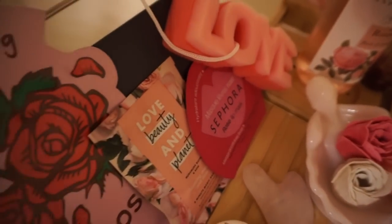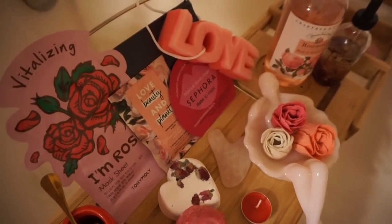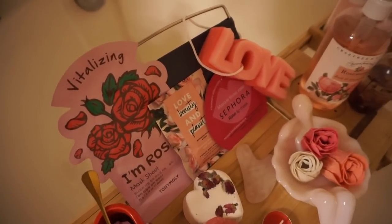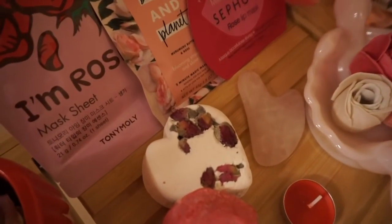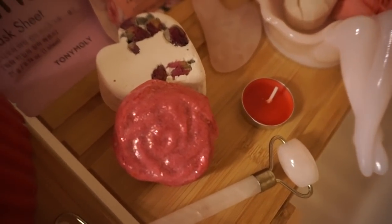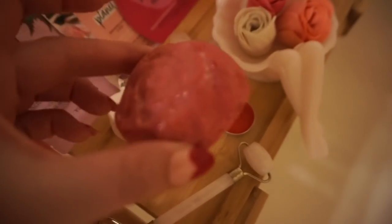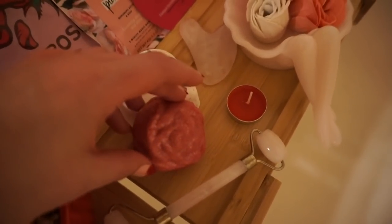I have a variety of masks, even though I just did a whole facial, so it's really overkill. But I might pop on a sheet mask just to seal it all in and do that hair mask. This is a Lush bath bomb that was made for this spa night. And that's a Lush rose bubble bar. It's old and it's only half of it. I just found it the other day and I was like, oh, perfect. And I have my rose quartz jade roller.